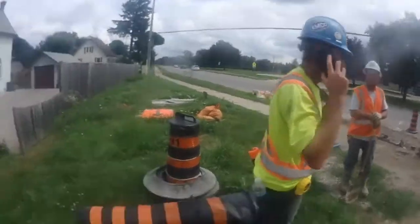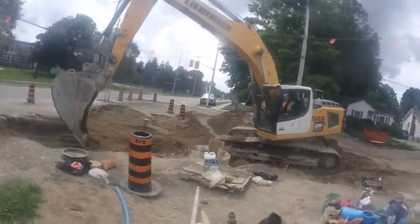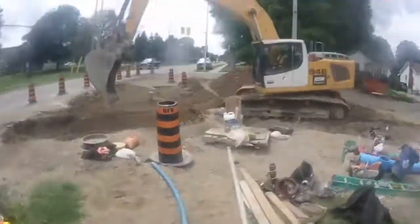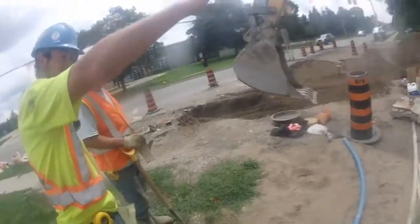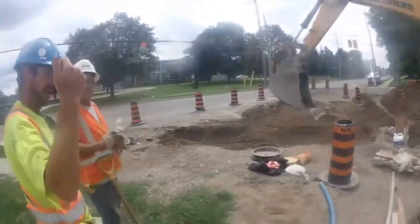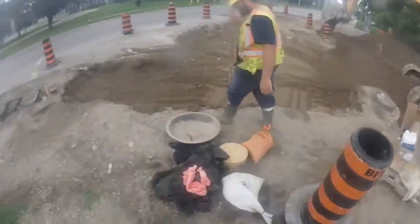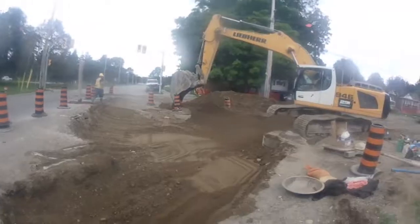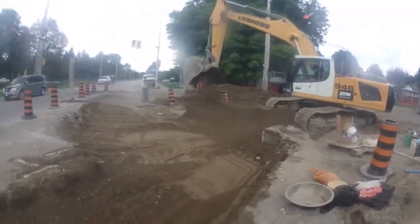And Jason's on the phone once again. As we're filling in the trench, you can load this and put it in the engine. Feels like it's gonna rain now soon, if it doesn't already. This is pretty deep. That's a big step.